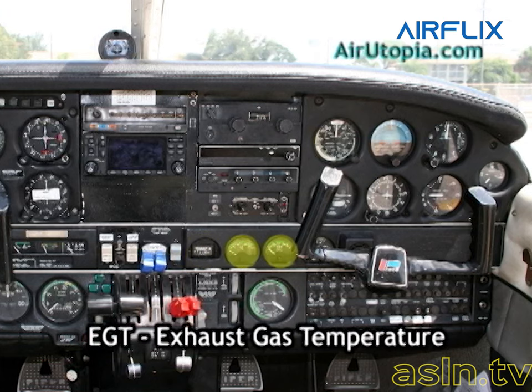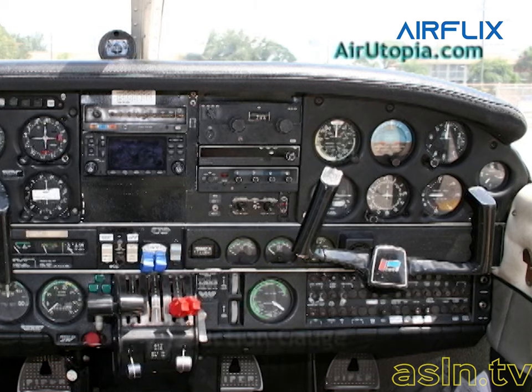To the right of those, you have the EGT, or the exhaust gas temperature gauges for each engine. It gives you an idea of the proper setting for the mixture when you're cruising about 3,000 feet. Behind the right control yoke, you see the suction gauge or the vacuum gauge. Below the EGT gauges, you have the fuel flow gauge. This gauge again tells you the fuel flow for each engine. So you have two needles that tell you fuel flow.